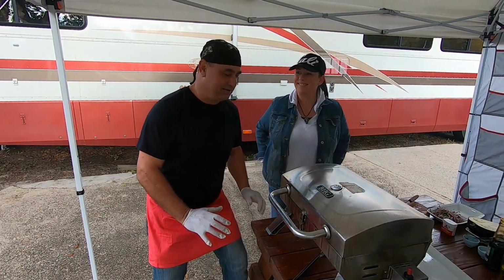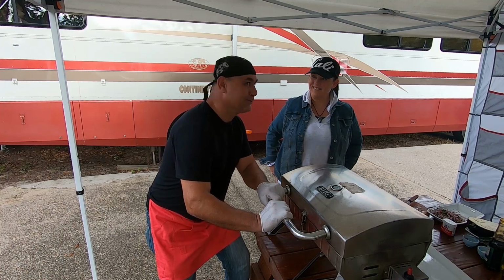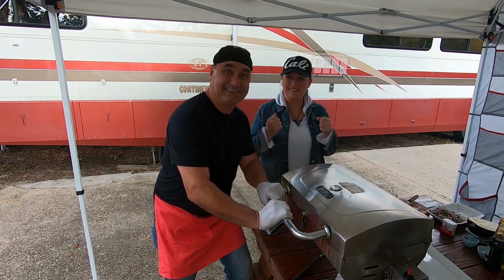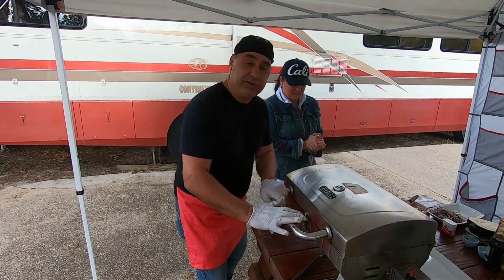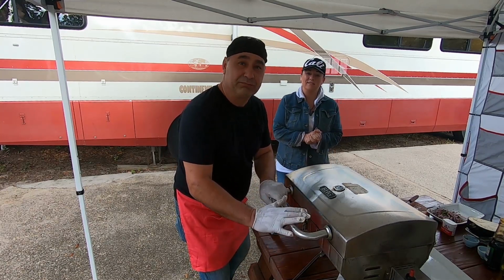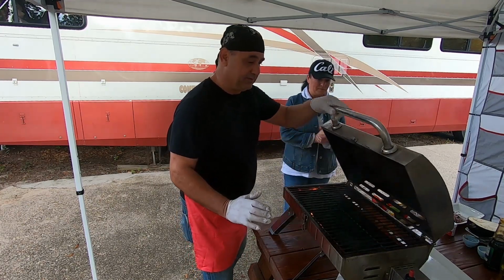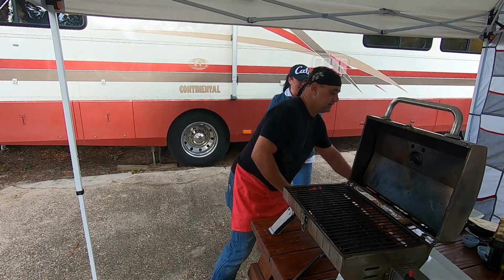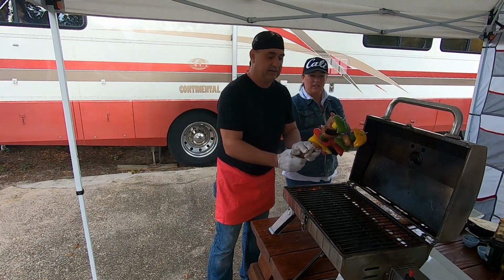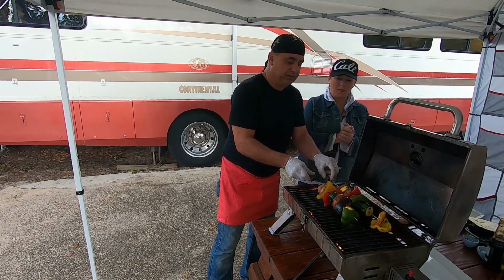Now, most exciting part. Time to cook. Come on, let's do this. Barbecue is ready. Medium heat, 350, around 400 degrees right now. Ooh, look at the steam, smoke inside. Look at the size of those. They look delicious. Take your kebabs and put them in the middle.